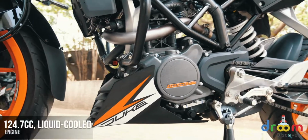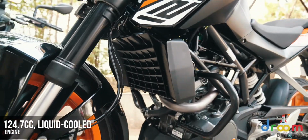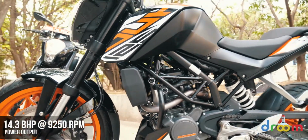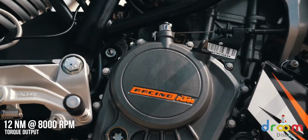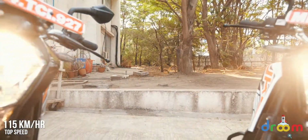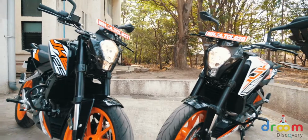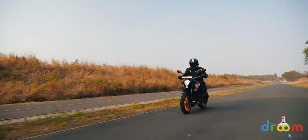At the heart of the matter is a 124.7cc engine. It's a single cylinder unit. It gets liquid cooling, it's a modern unit, and it produces 14.3 horsepower and 12 Newton meters of torque. Now that doesn't sound a lot, and it isn't, but this is the most refined KTM motorcycle on sale in India. Turn on the ignition, it is so smooth and refined, and it's punchy as well.